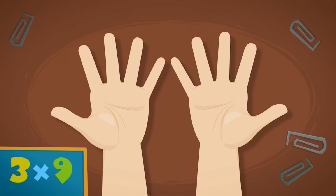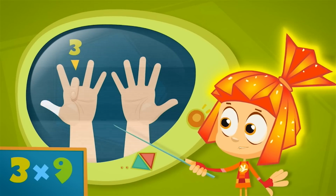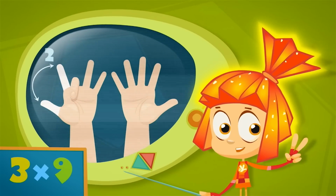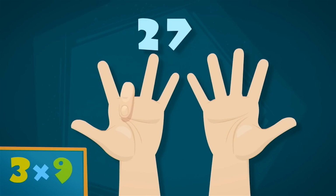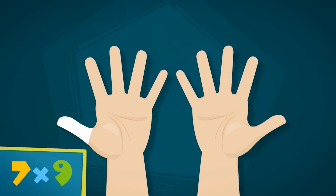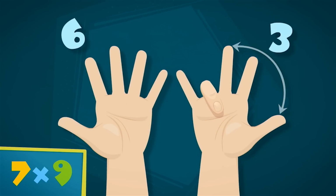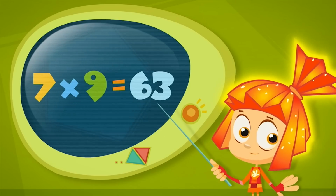Put your hands face up in front of you. Now, find the third finger from the left and bend it down. So what do we see? There are 2 fingers to the left of the bent finger and 7 fingers to the right. 2 and 7 means that the answer is 27. You got it? Great! Let's do another problem. What is 7 times 9? Here are 6 fingers, and here are 3. That's right! The answer's 63.